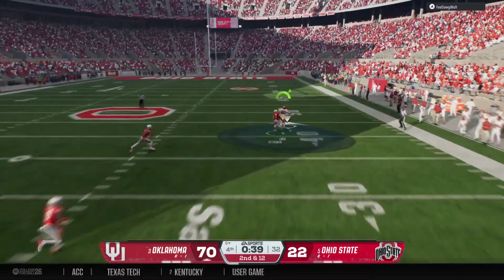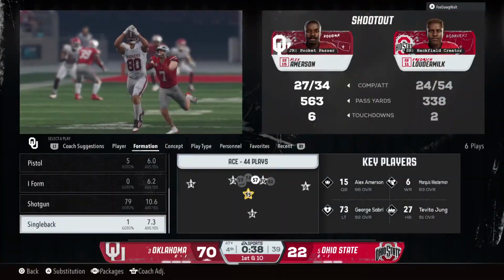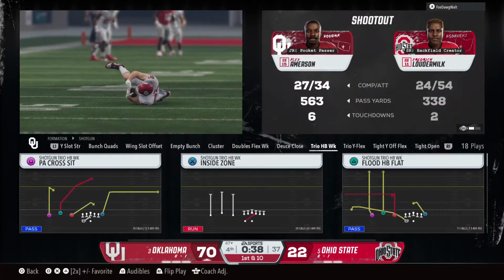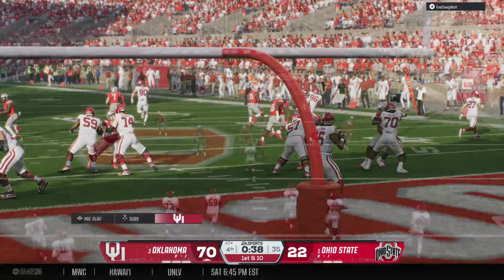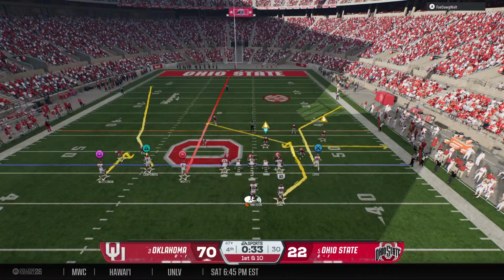Looking for a man deep on the right side. Got a man. Catch made. Big play. Well, they move the chains on a clutch drive, and that should be good enough. This was a pressure game. They step up and answer it here and secure a big victory in the middle of the season.